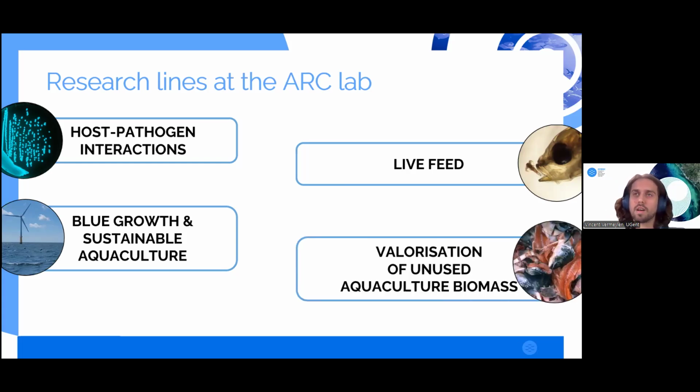Our final research line is on the valorization of unused aquaculture biomass. This means that we investigate recycling aquaculture waste and byproducts, which can be from different industries, but also valorizing non-native species. As in many places, we sometimes are confronted with issues regarding invasive or exotic species, and just removing them is one option, but reusing them is even more interesting.